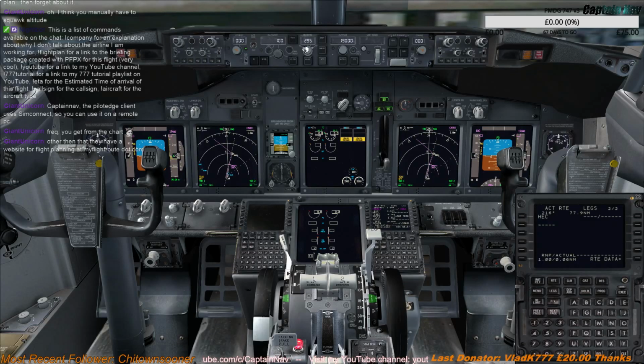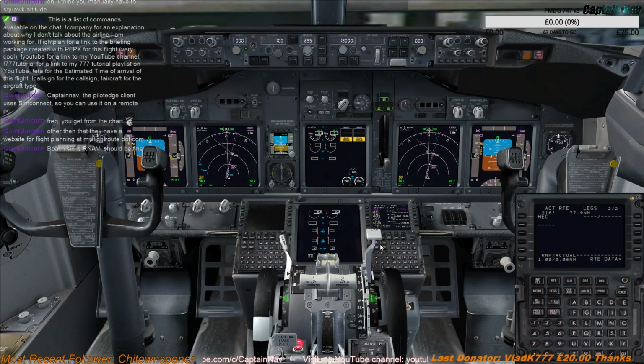Advise ready to taxi. We want to expect 25 right departure. We'll 255, okay, cool. So now we can do the performance. So the zero fuel weight was 62.4. 62.4, yeah.